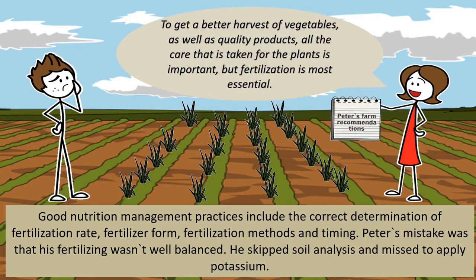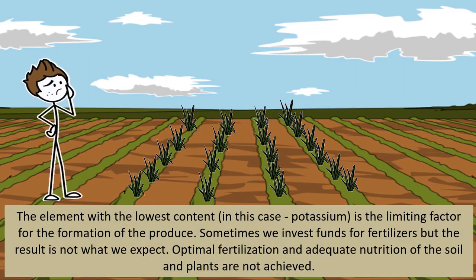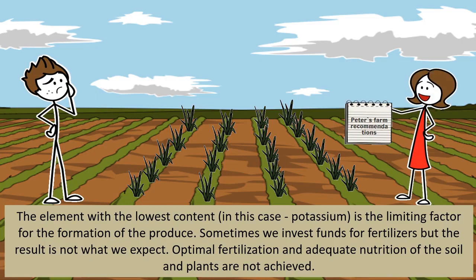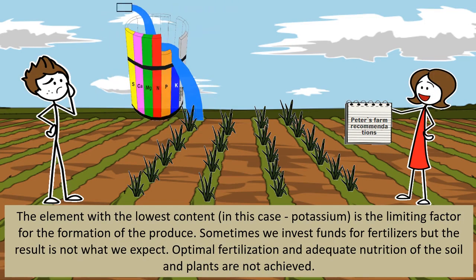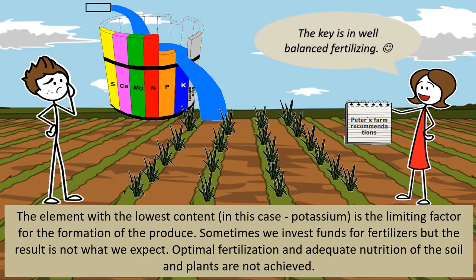To get a better harvest of vegetables, as well as quality products, all the care that is taken for the plants is important, but fertilization is most essential. The key is in well-balanced fertilizing. The element with the lowest content, in this case potassium, is the limiting factor for the formation of the produce. Sometimes we invest funds for fertilizers, but the result is not what we expect. Optimal fertilization and adequate nutrition of the soil and plants are not achieved.